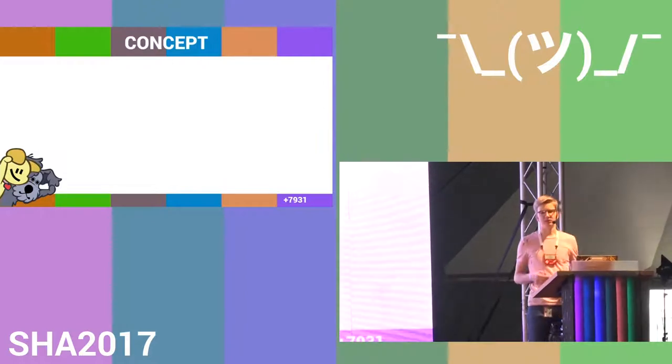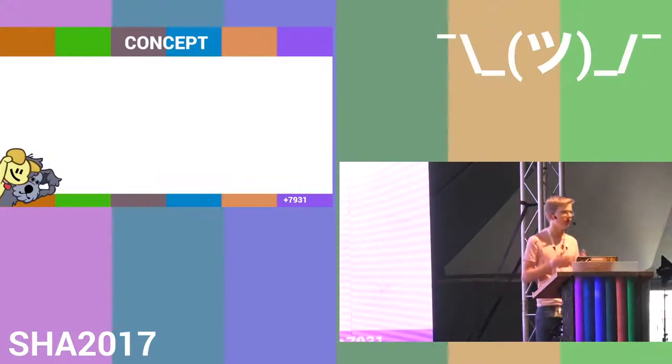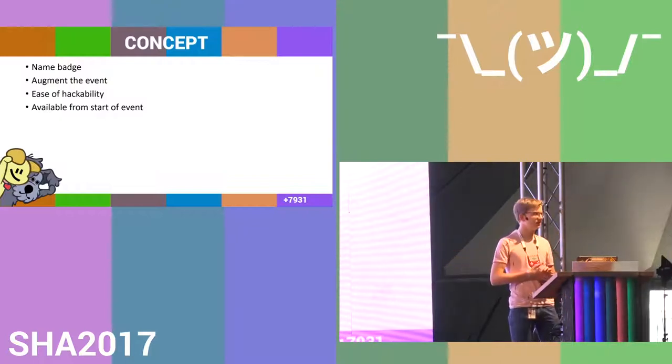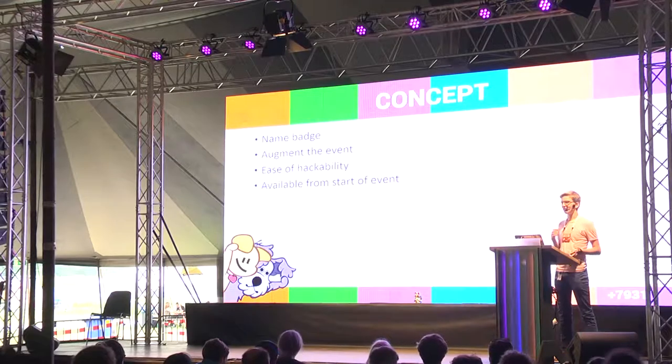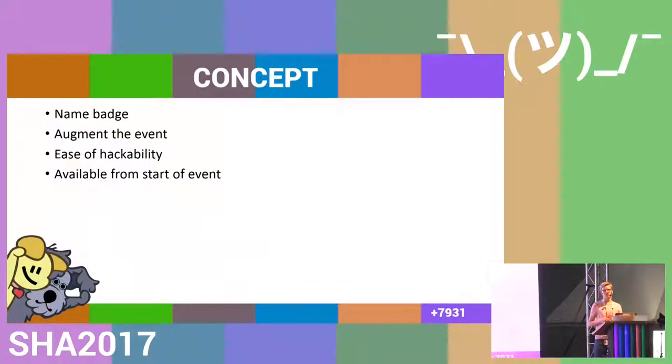But after some brainstorming, we kind of settled on a few goals, a few concepts that we kind of needed the badge to satisfy. First and foremost, it has to work as a name badge. I think it's safe to say that we managed to make that work. Second, the badge has to augment the event, so it has to be usable during the event, not just after. Then third, it had to be very easy to hack, to modify, to write programs for, to distribute programs for, to other badge wearers. And finally, we wanted to have the badge available from the start of the event.